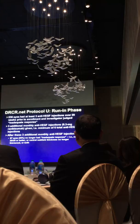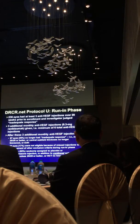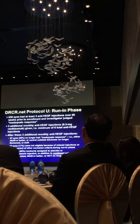But nevertheless, there still were cases that were still thickened. Now, some of the eyes could not enter because they were no longer eligible, but 129 of the original 236 eyes were still thickened with decreased vision beyond these 3 additional injections. And so those eyes were randomly assigned to either a placebo and to continue the anti-VEGF injections, or they were randomly assigned to corticosteroids and continue the anti-VEGF injections.